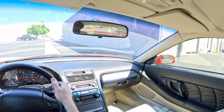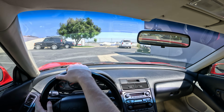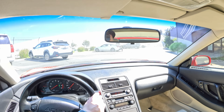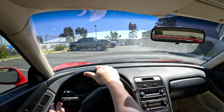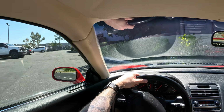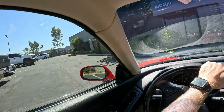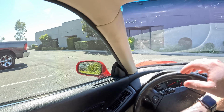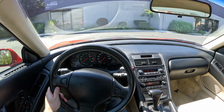Very cool. Guys, if you are in the market for an NSX, or even if you weren't in the market for an NSX and just want to have a cool car, this car definitely should be on your list. There's a couple small cosmetic things here and there on this car, but overall it's in really great shape. It's been well maintained. The current owner's taking good care of it, and she's ready for a new owner.